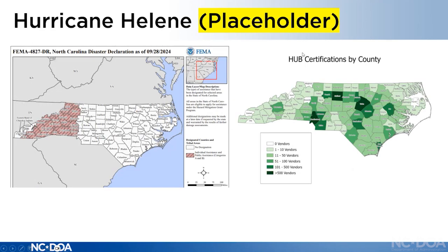Okay, so that's not really supposed to say placeholder. Sorry. But we did want to acknowledge that we've got a bunch of organizations, a lot of school systems, universities, community colleges that have been impacted by Hurricane Helene. And we have probably 300 or so Hub vendors in these disaster declared counties. So we want to make sure that they know and you know that we are paying attention to that. If you are in that area, and I spoke with somebody at a community college in, I think, Mitchell County yesterday. If you are not able to report by October 30th, that's okay.